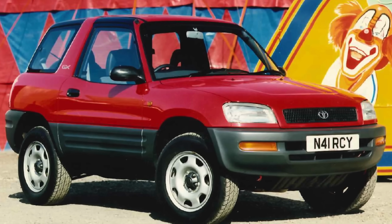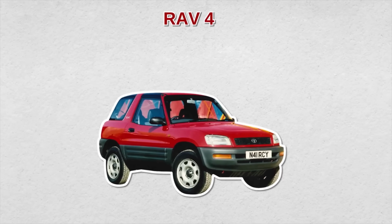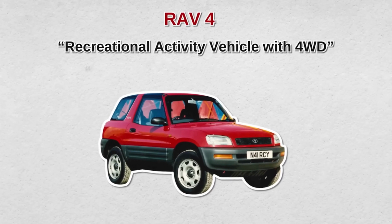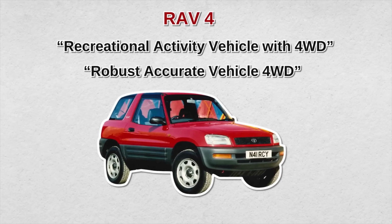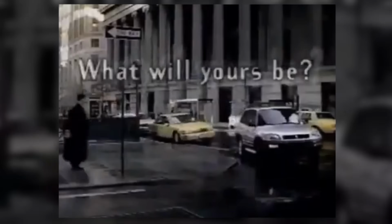And so they did. In 1994, Toyota introduced the RAV4. You can see their vision reflected in the name, because RAV4 was an acronym for Recreational Activity Vehicle with Four-Wheel Drive, although later they changed it to Robust Accurate Vehicle Four-Wheel Drive. Anyway, it was the first and only compact crossover in the U.S. market. You could say that the RAV4 created a brand new genre and category in the car industry.